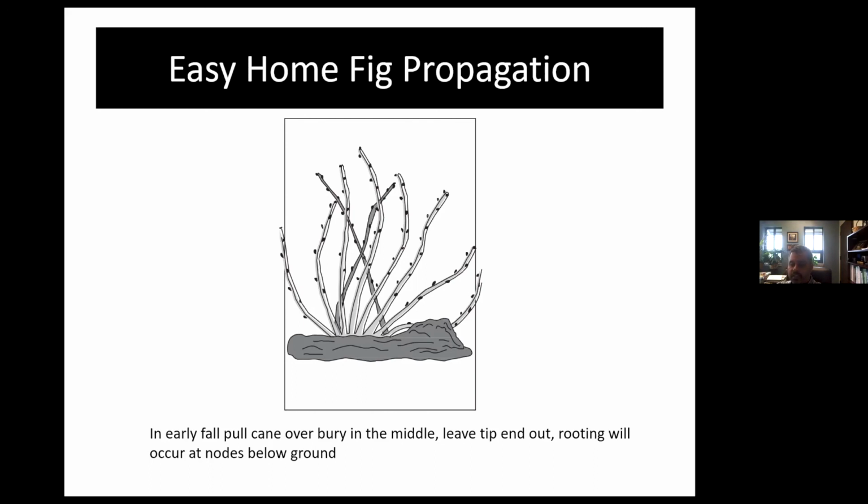And then, as you see there, it says the rooting will occur at nodes below the ground. Basically, a node is just right there where that bud would break. That's where it usually is going to root.